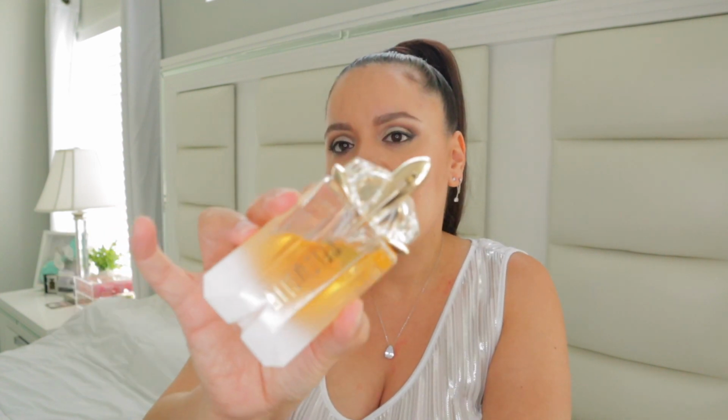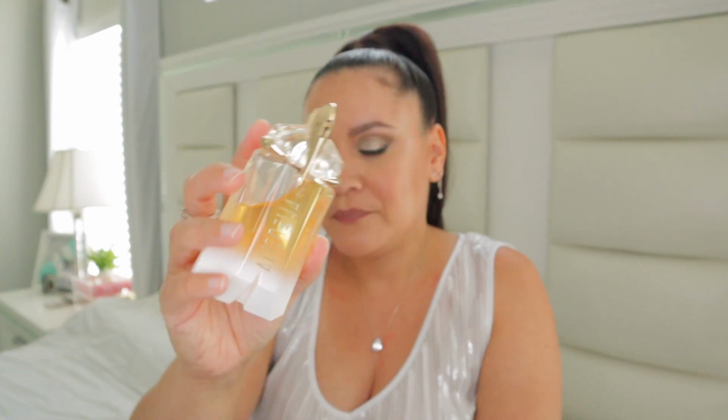All right, so the next 3 I'm gonna talk about are more of a citrusy jasmine. I feel like those 2 kind of go very well together. Next, we have Alien Eau Sublime. And this is Alien with a heavy dose of citrus. They definitely list more notes in this one. This one they list lemon, solar notes, orange, mandarin orange, galbanum, jasmine, tiare flower, orange blossom, white amber, vetiver.